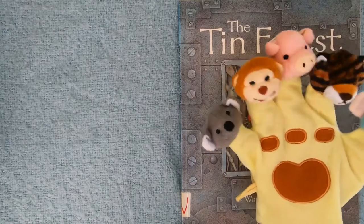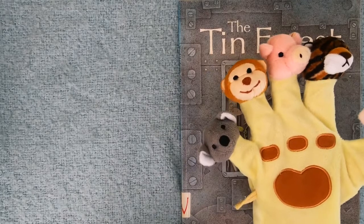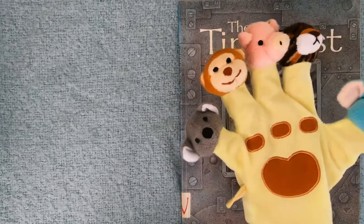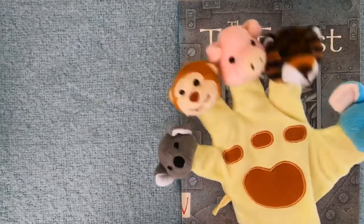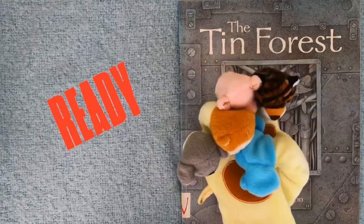Why do you think there is a tin forest instead of a real forest? And since we can't go out and about yet, can you try and make your own little forest at home? Think about it while you're reading this book. Ready? Let's read.